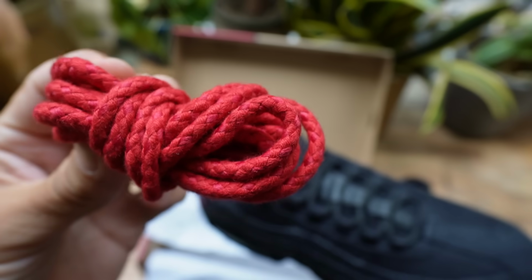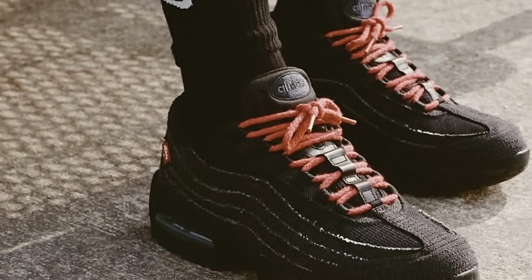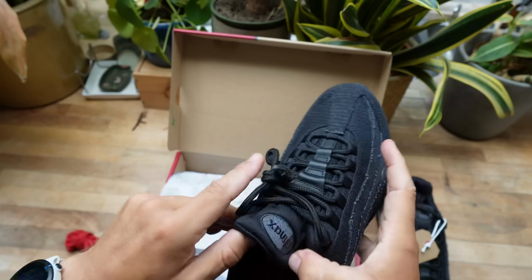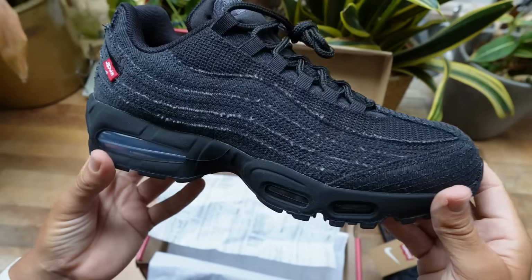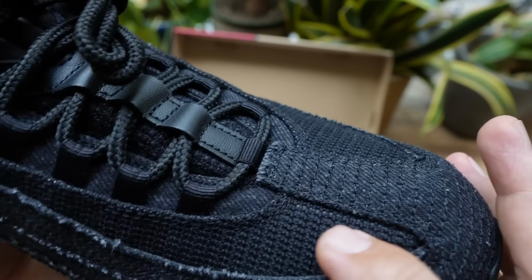And I'm not gonna lie, these really do feel like they need the red laces in order to give them some much needed pop and contrast. Unless of course you do like the completely blacked out look. I know a lot of you guys are gonna be interested in the quality, and so yeah, let's talk a little bit about the quality. So the denim material is quite nice. They feature the frayed edges, which kind of give the shoe a little bit of contrast. Like, it's not completely flat black.